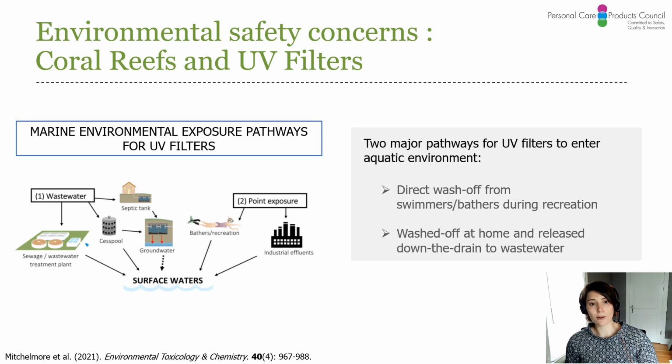Now, the second pathway, which we think is most likely the dominant pathway for coral exposure to UV filters, is called point exposure. What I mean by that is that when you put sunscreen on at the beach and then you get directly into the water for some form of recreation, the sunscreen will wash off you to varying extents, and then it disperses into the water and has the potential to interact with coral.